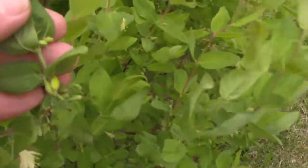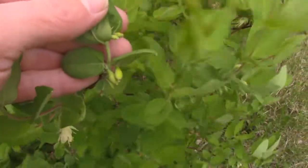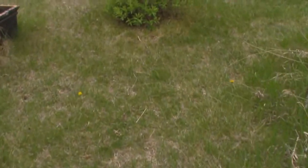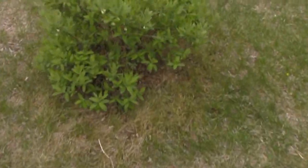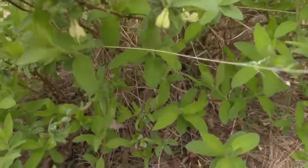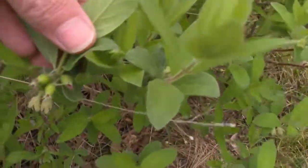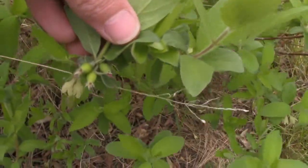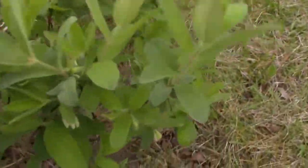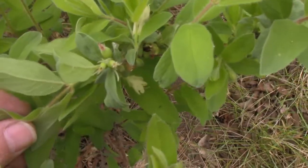Oh, here's a couple of those. Some nice ones on there. And the haskap berry, its little cousin over here. We'll just take a couple of quick steps. This produces much larger berries from a much smaller bush, as I'm known to say, but it's already got some nice ones on there too. It's going to be a very productive year.